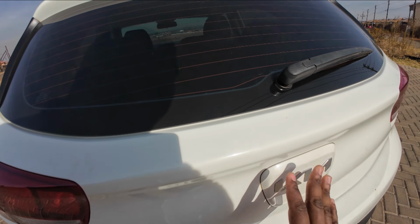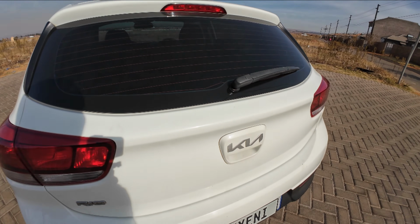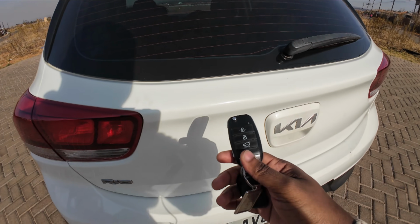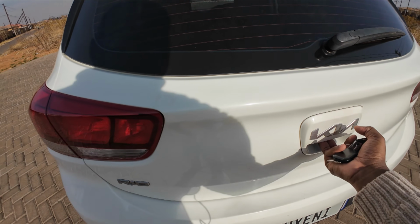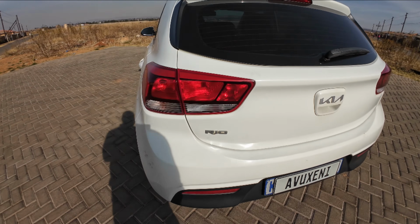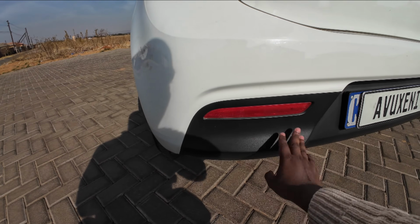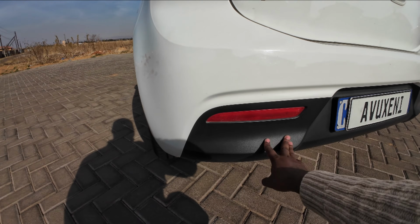A nice Kia badge on that end, so you can either open it using your key, which I'll show in a moment. There's your key. You can either press and hold or open it over there, but I'll show it just now. Yeah, on the bottom side of it, you get a light deflector, a nice finish on your diffuser. It really will stand the test of time.